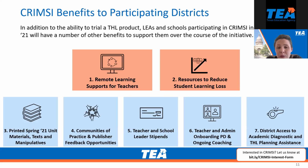The teacher and coach stipends are part of the benefits. And again, the teacher and admin onboarding and ongoing coaching. One of the things here is that these resources and supports are free. So all of the onboarding that you would typically pay a publisher to provide will be free. And then some of the direct coaching in the classroom will also be free.